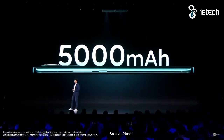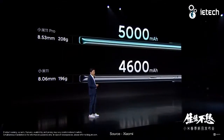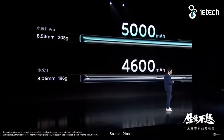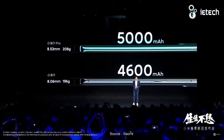Let's take another look at the 5,000 mAh battery. You might have the fear that it might be heavy and clumsy. Let's take a closer look. It is only slightly heavier and thicker than Mi 11, but we have a 5,000 mAh battery. And the data is on the left-hand side. You can take a picture of it. It is only 8.53 millimeters thick, and it is only 208 grams heavy. It is incredible to do this.